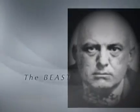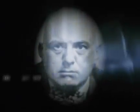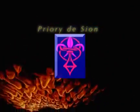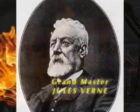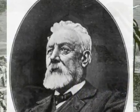Aleister Crowley styled himself as the Beast, and Jack Parsons referred to Aleister Crowley as his father. Grand Master of the Priory de Sion, Jules Verne, had written several books which strongly influenced the mind of the young Jack Parsons.